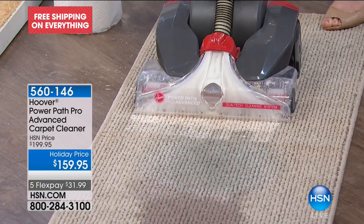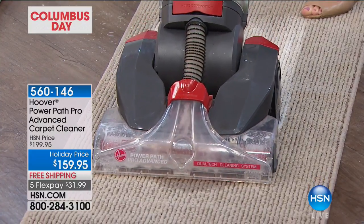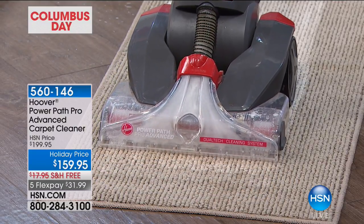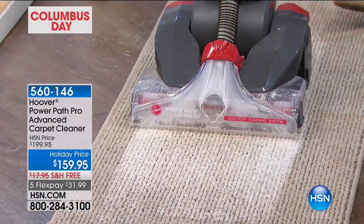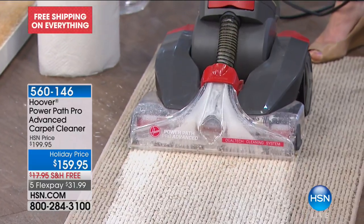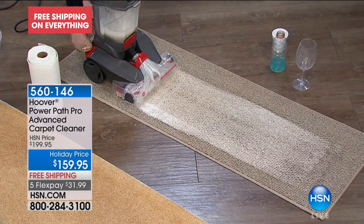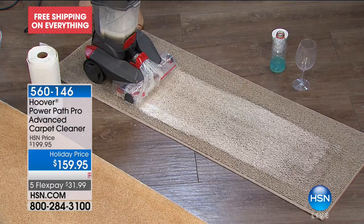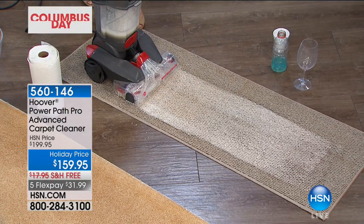Gone. Up here, there's the blue stuff. And watch this as I go backwards. So it's a washer and a wet vac. Pulls up all the moisture up and out to refresh, to revitalize, to quite frankly, change the color of that carpet even before the spills. Look at the game-changing color. Exactly, and you can see that that carpet was dirty beforehand, and it's that clean path right down the middle.